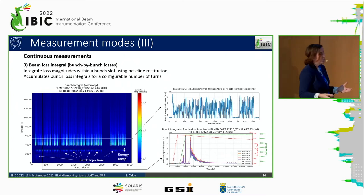For instance, they are changing the tune, they are changing the crossing angle, or similar things. I have just as an example put here the bunch losses of five of the bunches, not with tune changes, but in that case what I put was the intensity to see how the different bunches were injected, and the energy to see that most of the losses were happening in fact during the energy ramp.